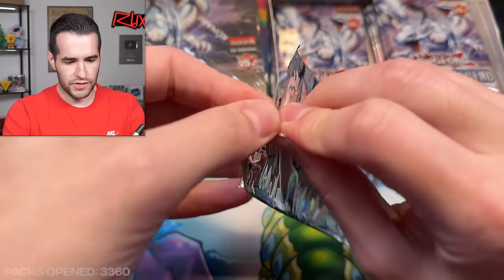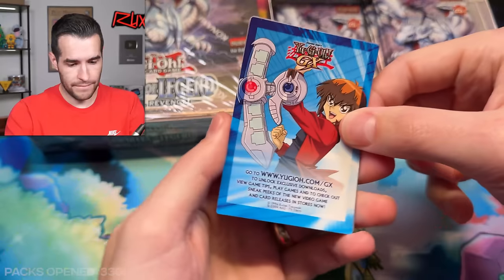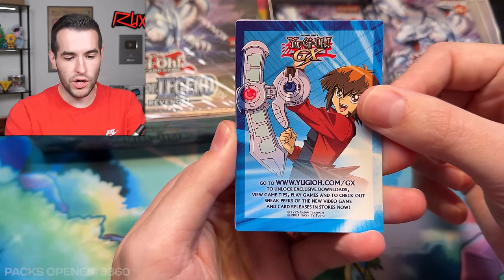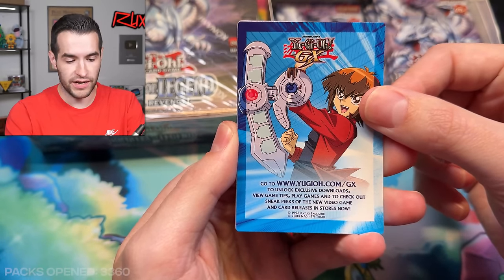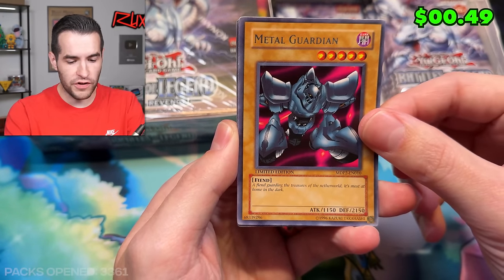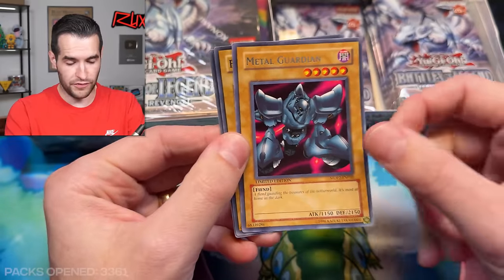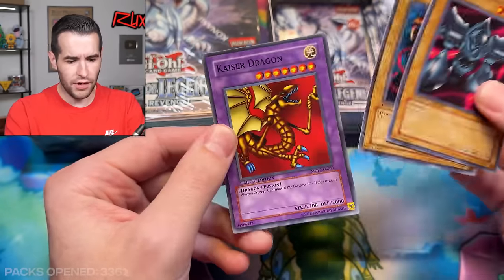Next pack. Can we pull something nice? Another little misprint, because we did pull a misprint. That was pretty sick. Let's see. We've got the go to www.yugioh.com/GX. I wonder if that's still a thing. Metal Guardian, a fiend guarding the treasures of the Netherworld. It's most at home in the dark. That's pretty sick, 2050 defense. A lot of defense. Flame Viper. Kaiser Dragon. A lot of Kaiser in the early Yu-Gi-Oh!